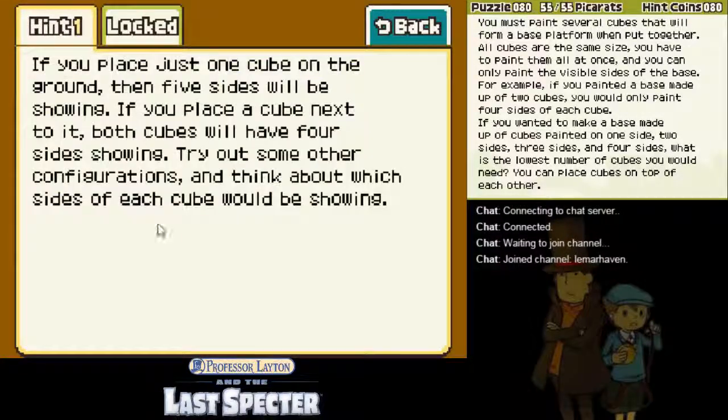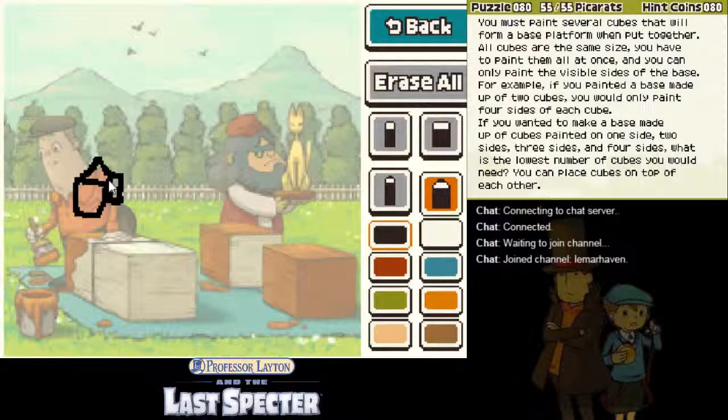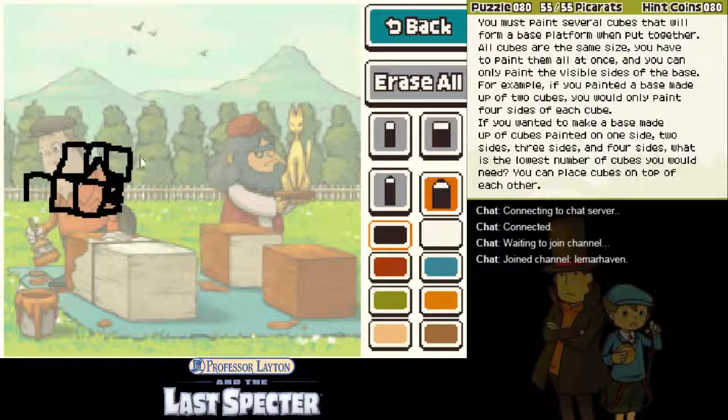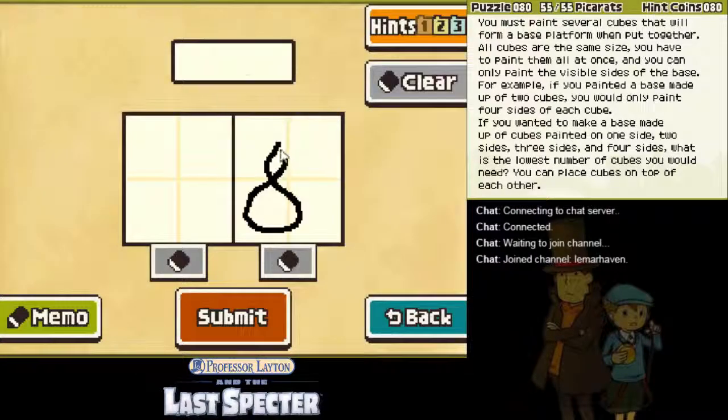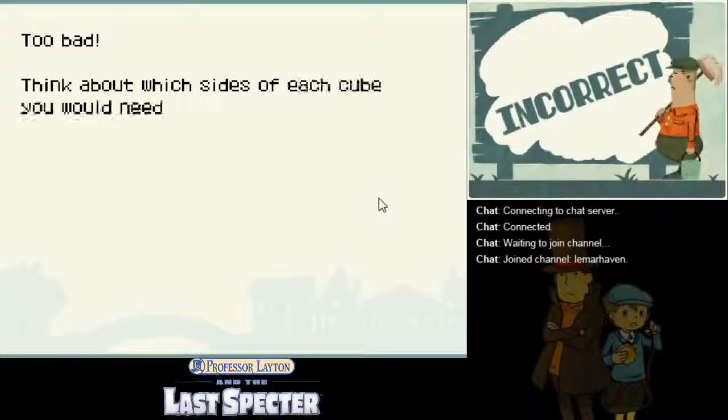Ugh. No! Place just 1 cube on the ground, then 5 sides will be showing. Place a cube next to it, both cubes will have 4 sides showing. One has to have 2 cubes connected to it, and 1 cube above it, to make it so only 1 side shows. Now it's 3 sides showing. Let's say 8. I'd seriously doubt this is correct, but... Some puzzles must be met directly. What could have gone wrong here?